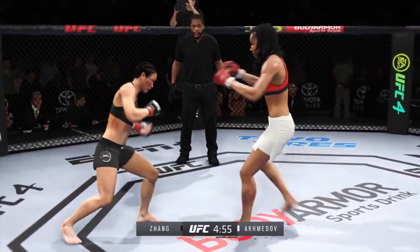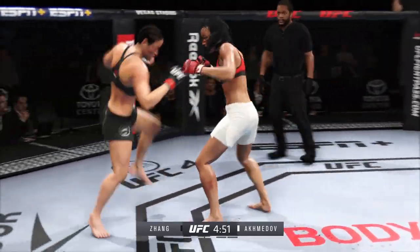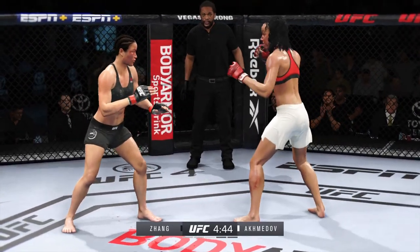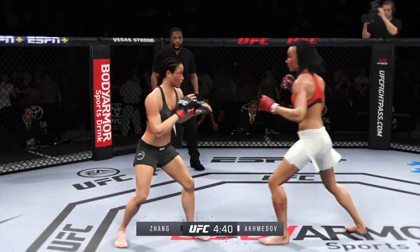Nice. Real sneaky body kick. Educated jab right there from Zhang Weili. This is a competitive division, but certainly looks like a fighter who could reign for some time. I mean, China's first UFC champion. And Weili is the person that you want to see carrying the flag for her country.